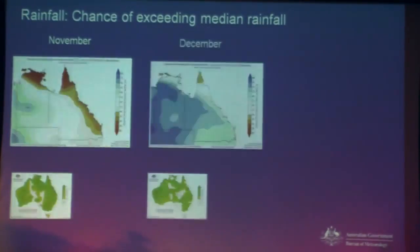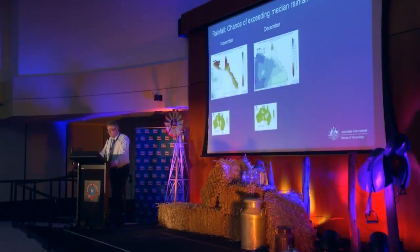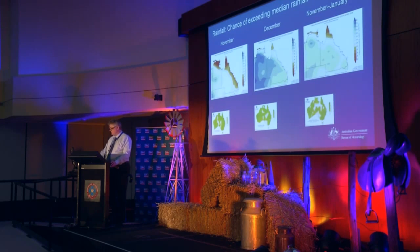When you go into December, the picture looks a lot different. We're getting the above average rainfall starting to return as the El Nino starts to break down. When you go into the 3-month composite for November to January, if I'd shown you that first, you would have thought, oh, well, that's looking so-so. But I think there's a bit of pain to come first before perhaps a little bit of relief.